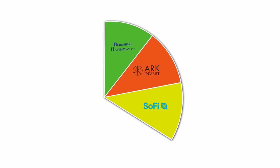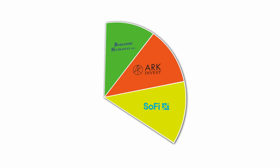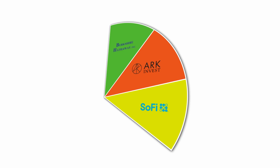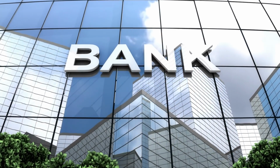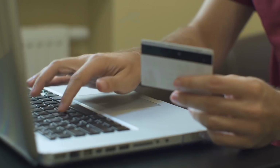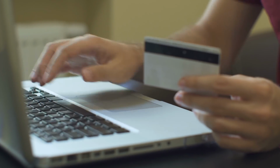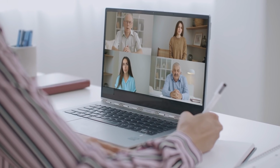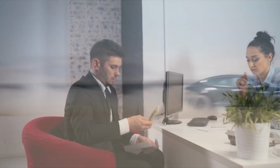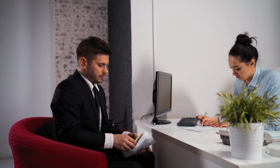SoFi is one of those companies that is new, but has the potential for high growth. Because if you think about it, one of the sectors that has not been overly disrupted is banking. Shopping got disrupted, everyone does it online. Education, we all use our computers to learn now. Cars, people are starting to buy electric. But when it comes to banking, that's been the same for hundreds of years, it seems.